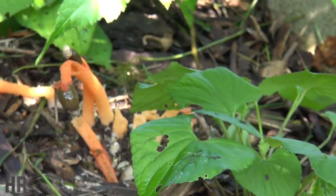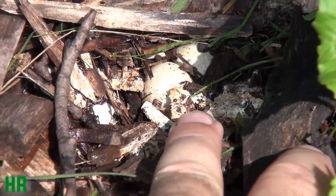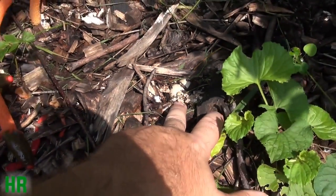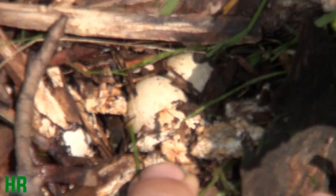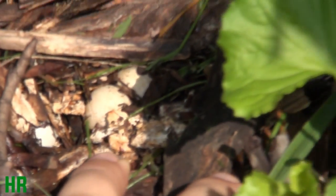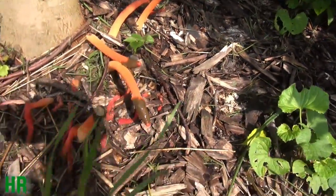And they're kind of popping up all over the place. There's some in the back over there, and they're over here. And they're coming up. We've been getting so much rain lately, so, I mean, right where my finger is, right there. See right there? That is like the top of them. And they're kind of coming up all over the place.